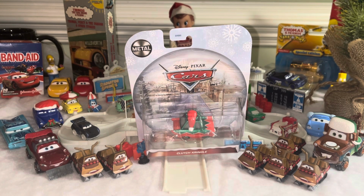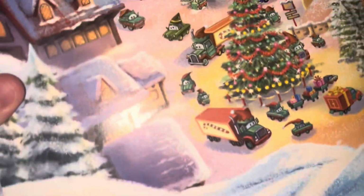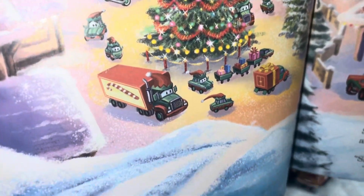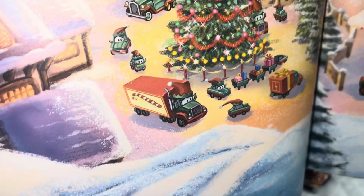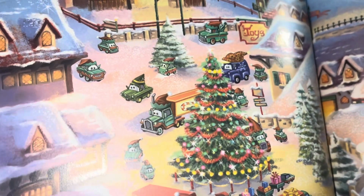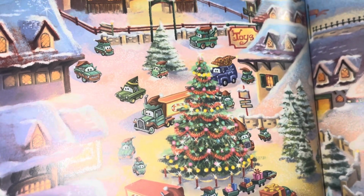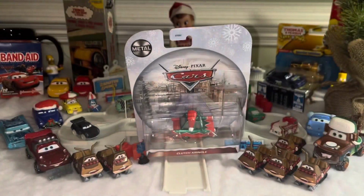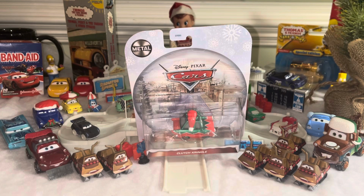Went past it. There in the background, you can see a lot of elves working as hard as they can. Even a candy cane truck. Wow, that's pretty cool. And even a tow truck. Awesome. I really want all of those as diecast, but we can only dream, can we, folks? And we also got Santa car and Mrs. Claus. So that's kind of nice.